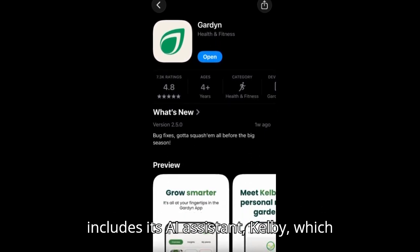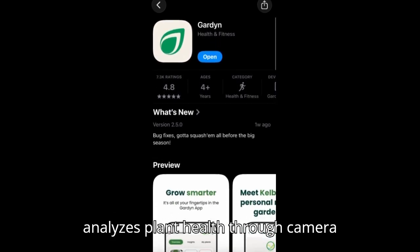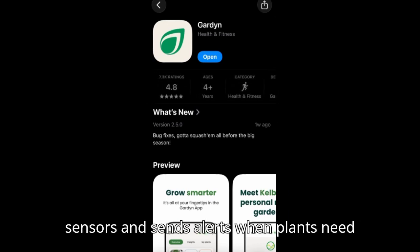Gardyn also includes its AI assistant, Kelby, which analyzes plant health through camera sensors and sends alerts when plants need attention.